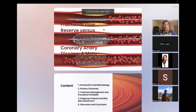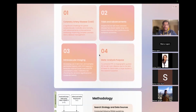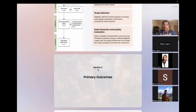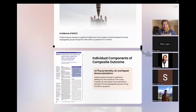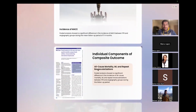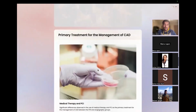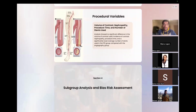So you can see it put a really nice background for you, FFR of the left main coronary artery. So you can see the content, introduction, methodology, see how nice it's making all these slides for you. So it took the paper which I uploaded, and it made the slides out of it. So you can see it's adding pictures also along with the slides.